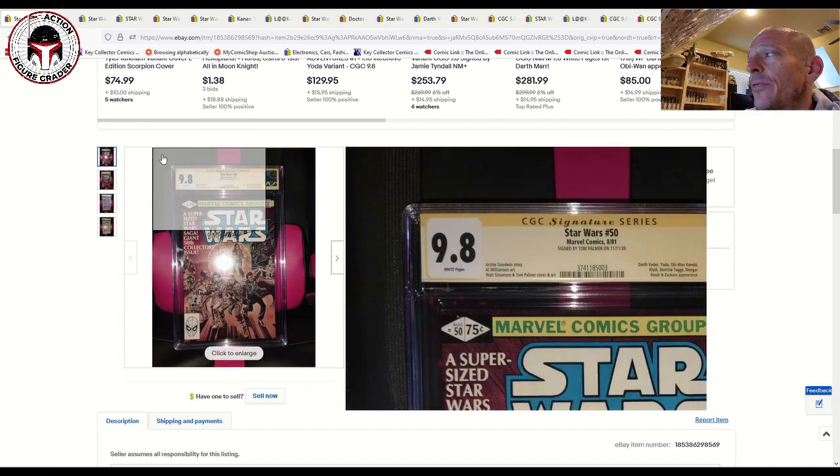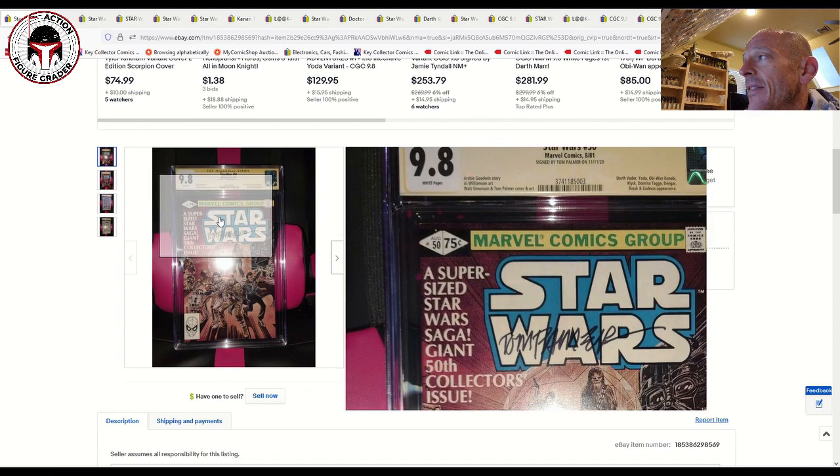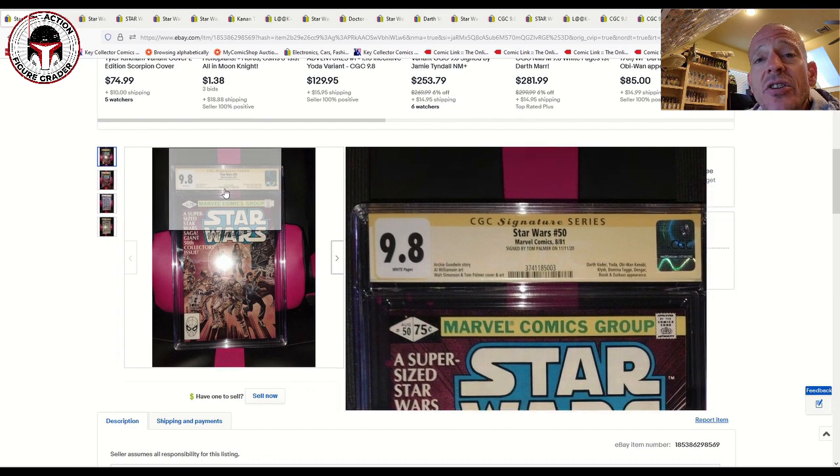This is Star Wars number 50 from 1981, and this is a signature series. So CGC, for signed books, usually you can get books signed by actors or by the cover artists, the interior cover artists, things like that. And you can then get them graded, and the signature will be noted on the label. And in order to get the coveted yellow label, the book has to be signed in front of a CGC representative. So it's really tricky to get that yellow label.